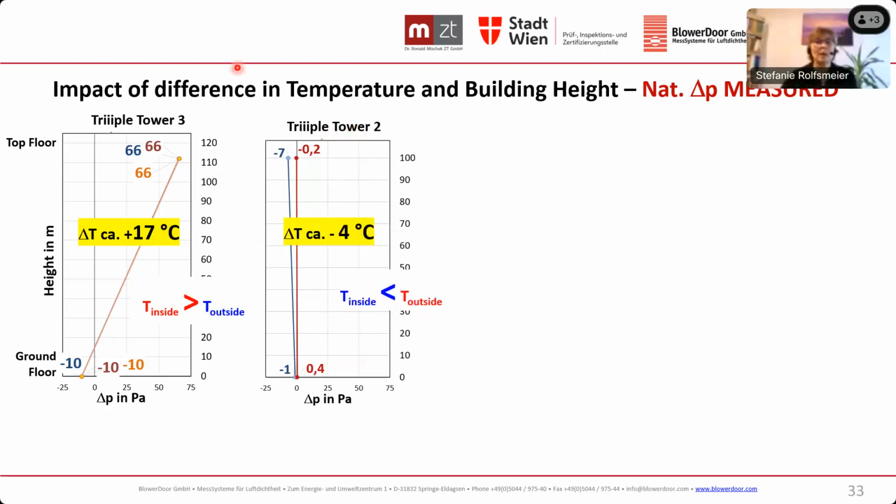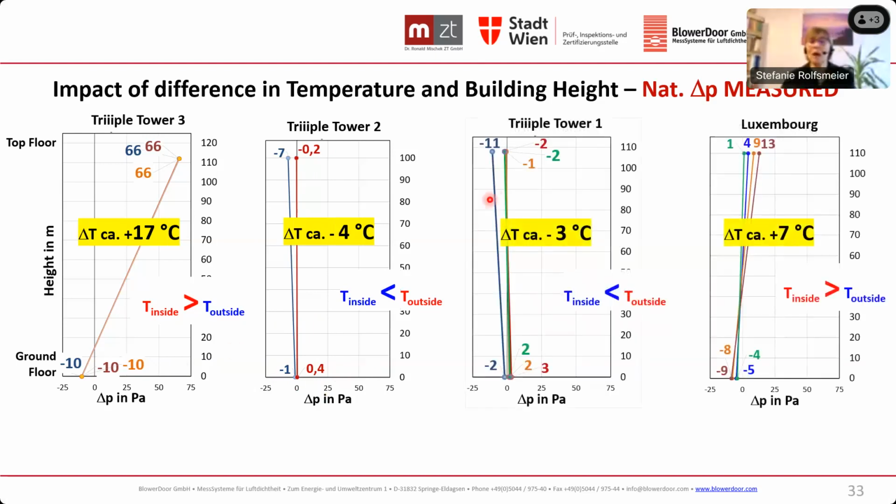It was warmer outside. So we get a bit under pressure at the top of the building, the opposite side than here, and a bit over pressure on the ground floor. But the values, you see, are much lower than at the first building. Also, the Triple Tower 1 and the tower in Luxembourg, with a difference in temperature of 3 or plus 7 degrees, generate higher pressure differences, yes, but these 3 buildings we could easily test. I feel much better with the test results here than with this building. It's on the border.